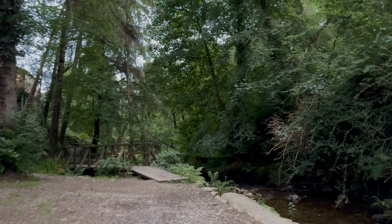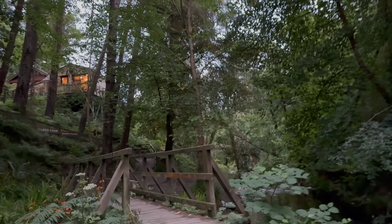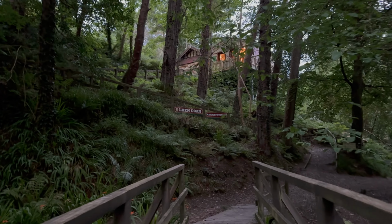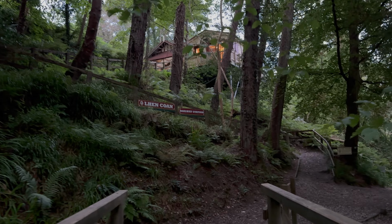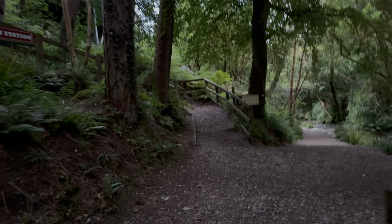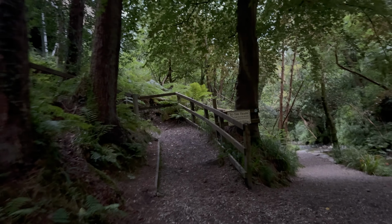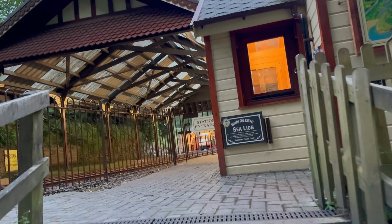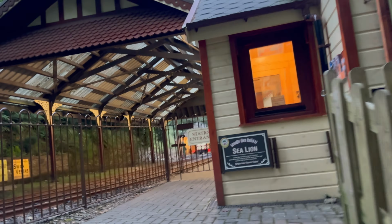Okay, that's the station. You got the station? Glen Railway Station. To the trains! Yay! We're almost there. Whew. Let's have a look, shall we?